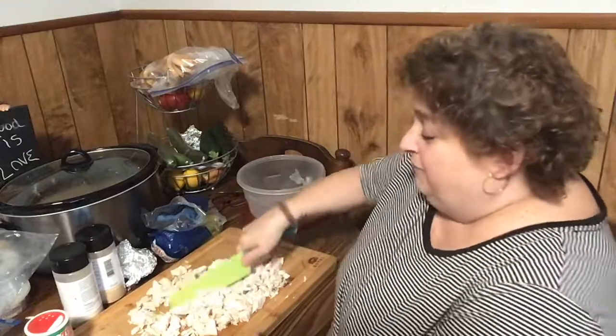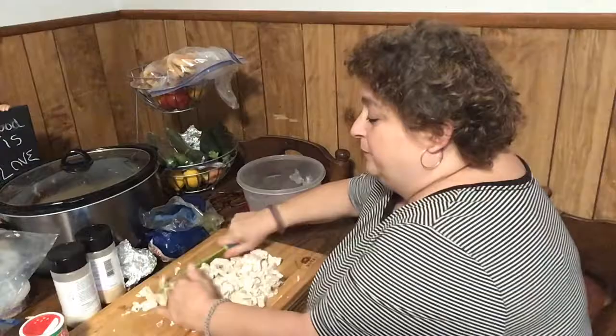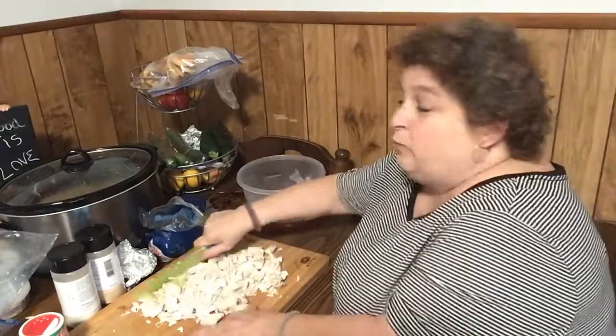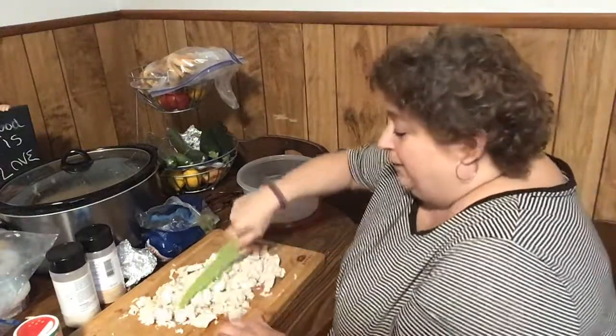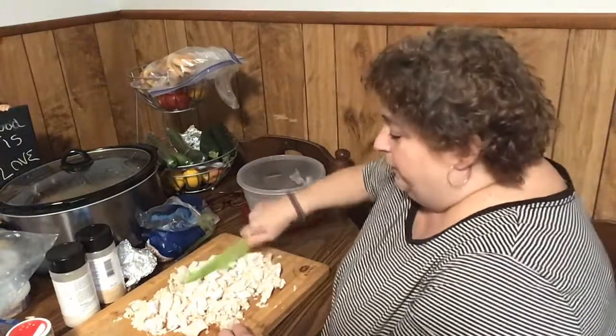And you don't have to be crazy low carb. You could just be watching your weight or watching your carbs, because a lot of people do eat low carb. They don't eat no carb, but most people. So it's just really good. And for me, it saves me.